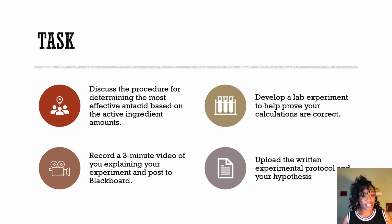So what are your tasks? You must discuss the procedure for determining the most effective antacid based on the active ingredient amounts. So you're going to get together in groups. You're going to develop a lab experiment to help prove that your calculations are correct. This is Advanced Inorganic Chemistry Lab, and so you have to develop your own lab experiment.